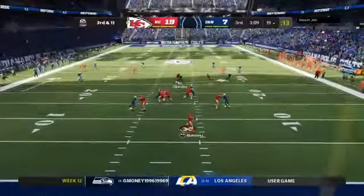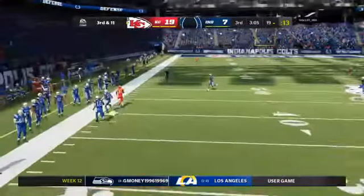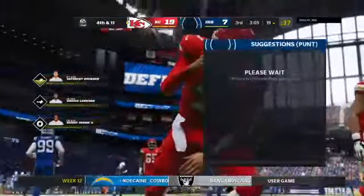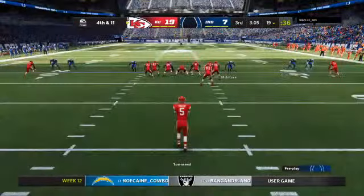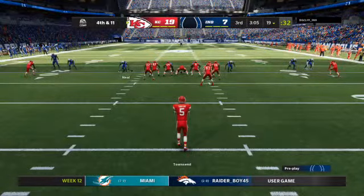Throwing is Mahomes on 3rd. And that is incomplete. Yeah, that's a nice job there defensively to blanket those receivers on 3rd down. And as a quarterback, all you can do is just loft one toward the bench. Not too close, mind you, and live to punt the football.